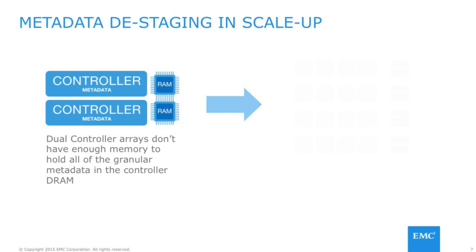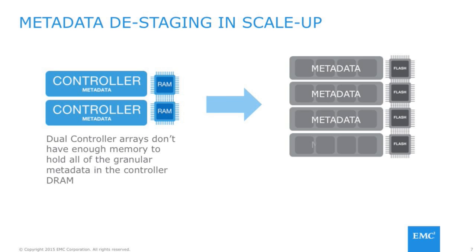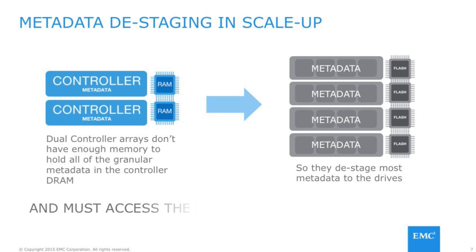So they have to destage that metadata onto the drives, right? So every time you have to do something intelligent with the data, you have to fetch that from the disks into the controller RAM, do the manipulation, write it down. So it does a couple of things. You cannot do certain things like inline deduplication without degrading the performance, because they have to fetch and refetch the metadata all the time. It also means that the metadata cannot be granular, it has to be chunky.